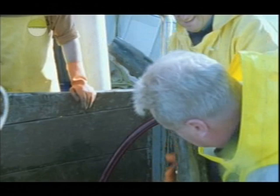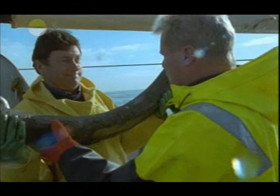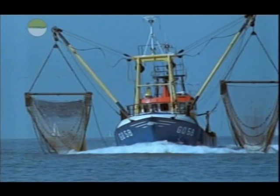But with the next catch, we struck lucky. Now, what does this look like to you? A tusk? Oh, wow. Exactly. This trawler isn't after fish or crabs. It's fishing for mammoths. Yeah, and a good specimen as well. Excellent. Amazing. Heavy? Very heavy. Ivory. This pure ivory, but fossilised. From the bottom of our very own North Sea, we just pulled up the tusk of a prehistoric mammoth.